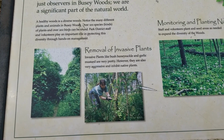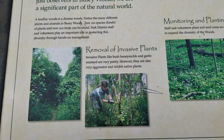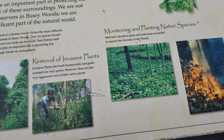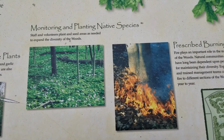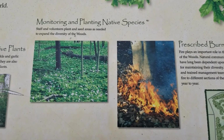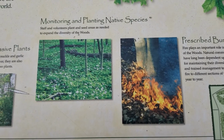The park district actively maintains and manages Busey Woods. We do that by removing invasive plants, planting plants that belong here, and we even use fire, which was common back when the woods would have been surrounded by prairie. We use fire to help keep out the invasive species as well.